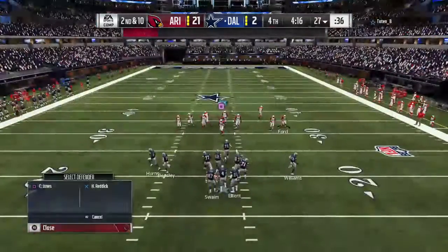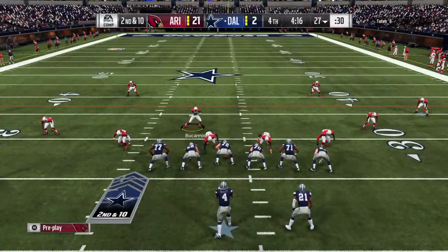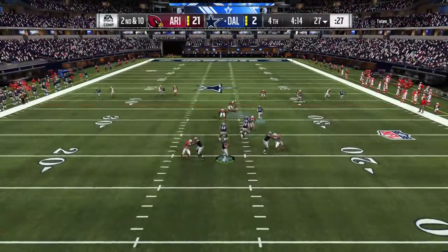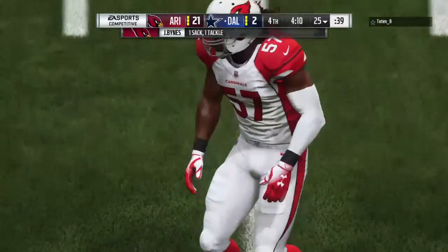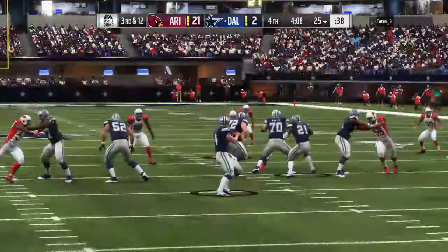Now, meanwhile, a pass that should have been intercepted, but it winds up falling incomplete. On 2nd down, Prescott again, and he can't find a receiver, and he's brought down. Josh Bynes able to get in there and drop him for a 2-yard loss.